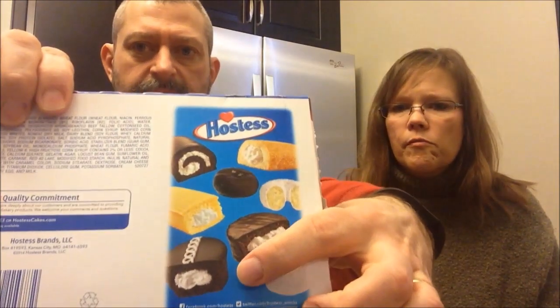I would rather just have the regular traditional chocolate cupcake, though. This one's, like I said, devil's food cake. I'd rather have just a traditional cupcake. Actually, I like the Ho Hos better. Oh yeah, those are good, too.